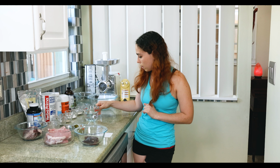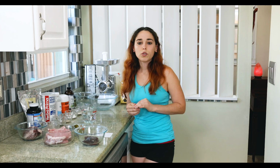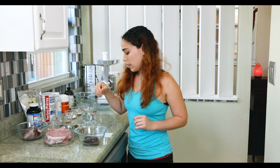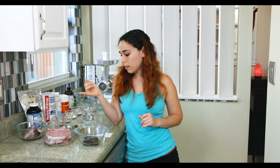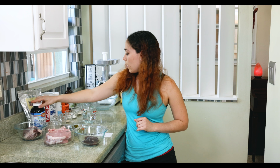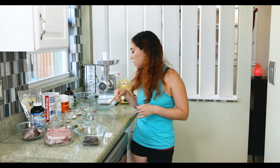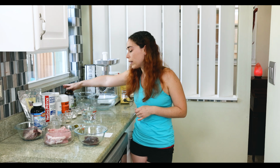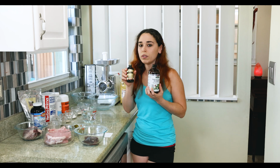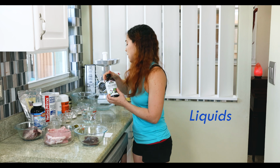The first thing you would have to do at home, of course, is to weigh everything, measure everything out, and lay it out. So I would start with the meat, the heart, and the liver. Then I would measure all of the solids, which is basically all the vitamins except the vitamin B complex, which is a liquid, and vitamin E. So these 2 plus the water are the only liquids you use in the recipe.